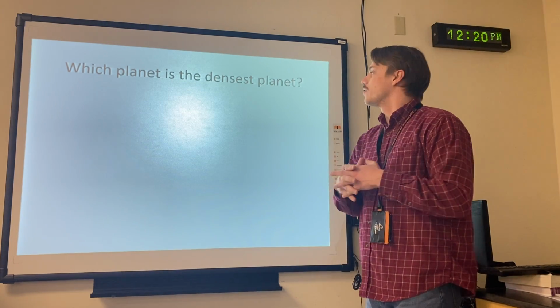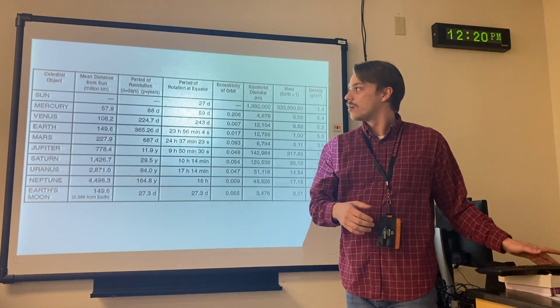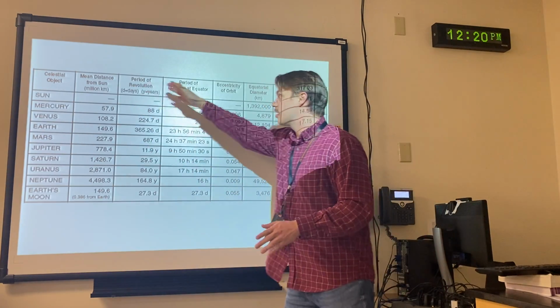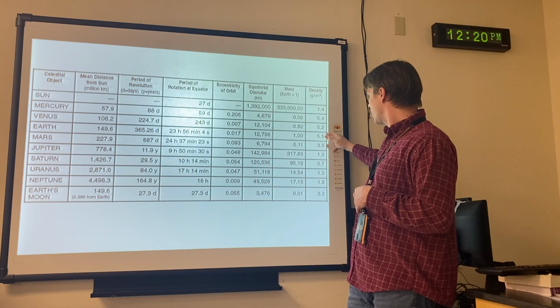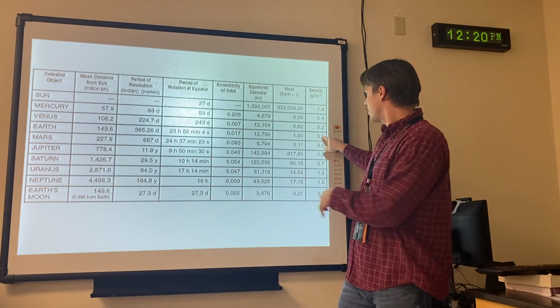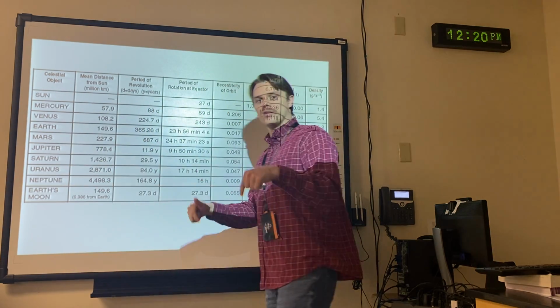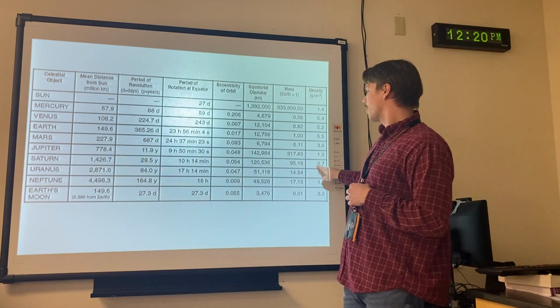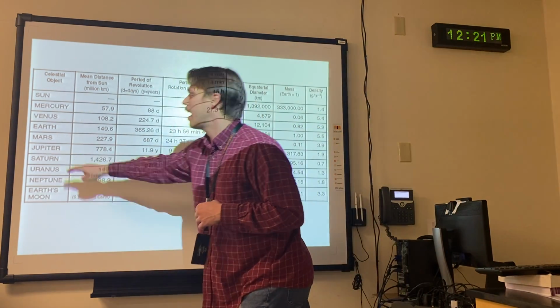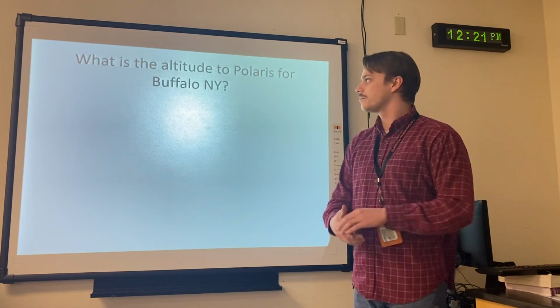Which planet is the densest planet? If we're worried about density, there's density. So the most dense planet is 5.5 density. So what's the name of that planet? Earth. We are on the densest planet. The least dense planet is Saturn, right? And Saturn actually has a density less than the density of water.